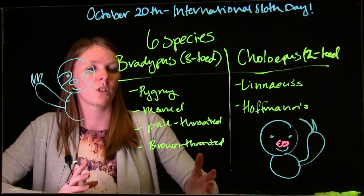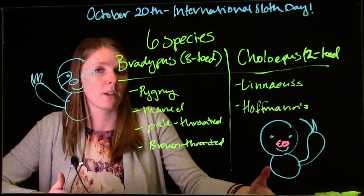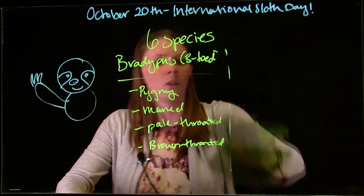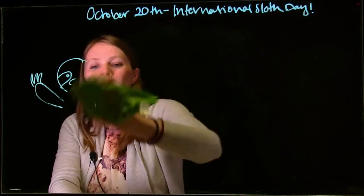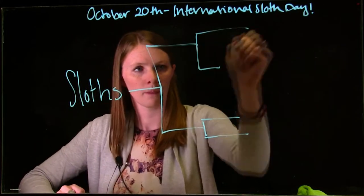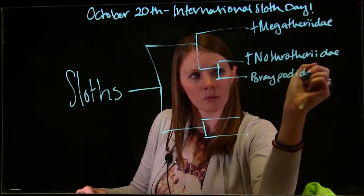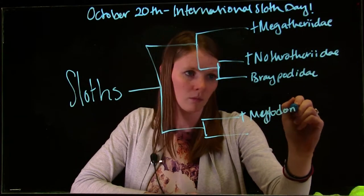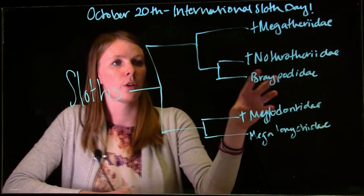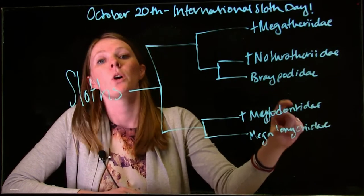Now, what's really interesting about these two is even though they're the last two families of sloth in existence, they're actually not that closely related. And to talk about that a little bit more, I want to bring up the sloth chart from before. Now, as we can see from here, there were, in the main scheme of things, about five families of sloth. Of those five, only two are in existence today, right?